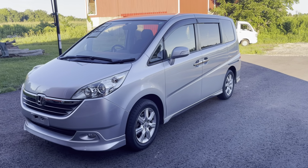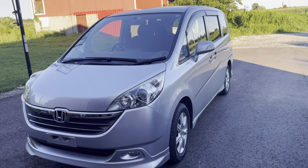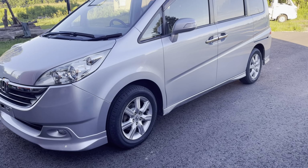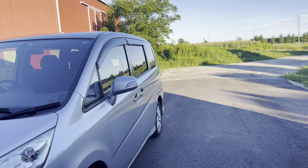Here is a 2007 RG2 Honda Stepwgn in silver metallic. These things are wonderful. I've got two of them here. We're driving that gray one.